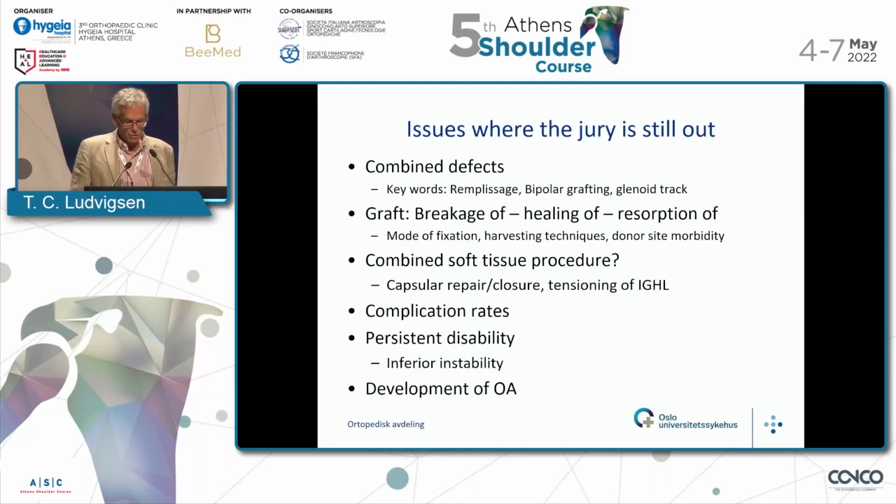Some issues where the jury is still out. What to do about combined defects? Should we add remplissage? Should we do bipolar grafting? What to do with graft breakage, healing of the graft, resorption of the graft? Has this to do with mode of fixation, harvesting techniques, donor site morbidity? What about combined soft tissue procedures, capsular repair, closure, tensioning for the inferior glenohumeral ligament?